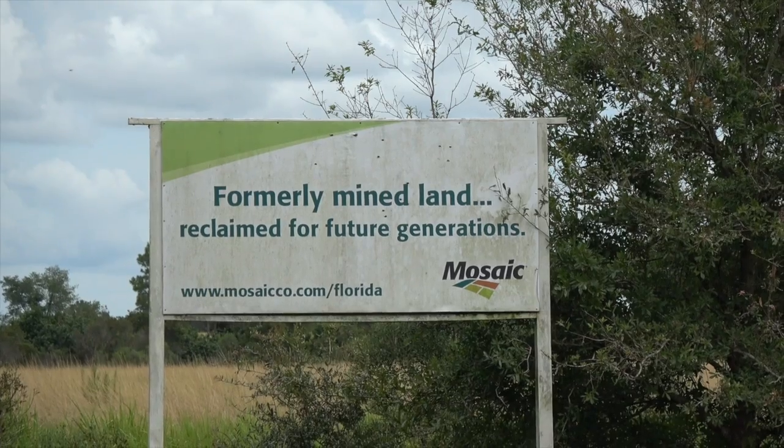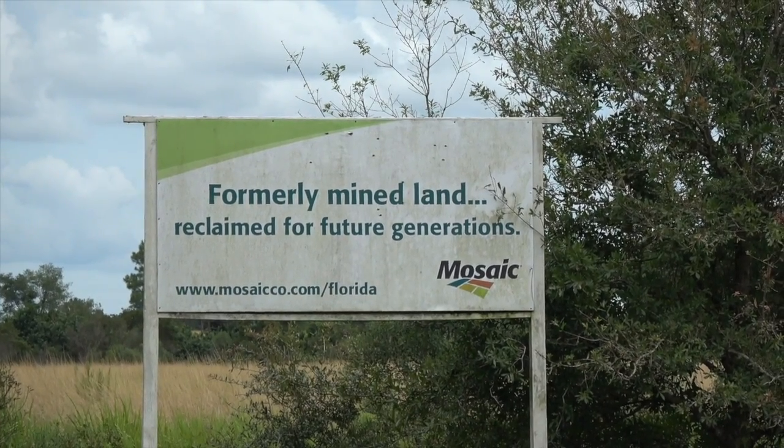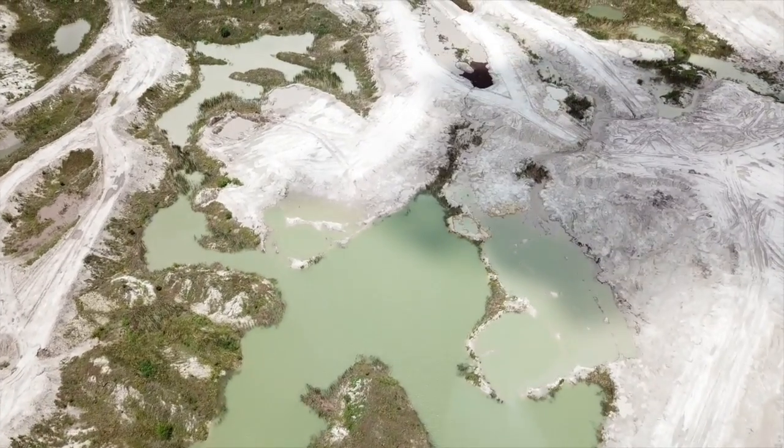in the spring of 2017, while 4 environmental groups were suing the EPA and the DEP trying to stop this mining, the Hardee County Commissioners unanimously issued the death warrants for 40,000 additional acres of land for Mosaic to mine. Not even one commissioner voted against it. That's amazing. Florida law states that these mined areas have to be restored to a beneficial use.